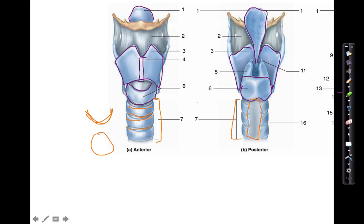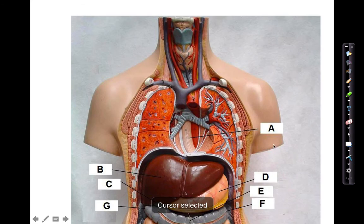So let's see if we can get to our next picture. Just wanted to bring you this model. This is the classroom model. Here you can see the hyoid bone. Here is the thyroid cartilage. Here is the thyroid gland. And then you can see the C-rings of the trachea back there. Here is the trachea here too.